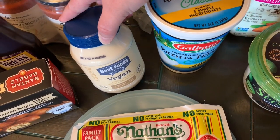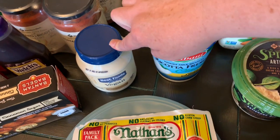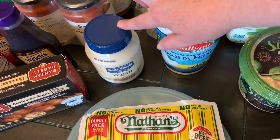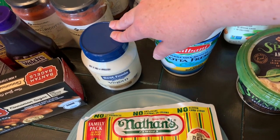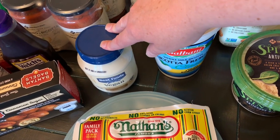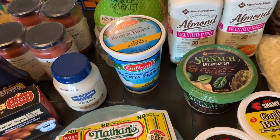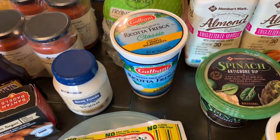Vegan Best Foods mayonnaise. We were able to get this. Hellmann's actually makes it. It's a double brand type deal. We were getting it at some other stores. We've gotten it at Safeway before, but everybody else quit carrying it. So Safeway is the only place we can find that now in this area, which I've complained about before too.